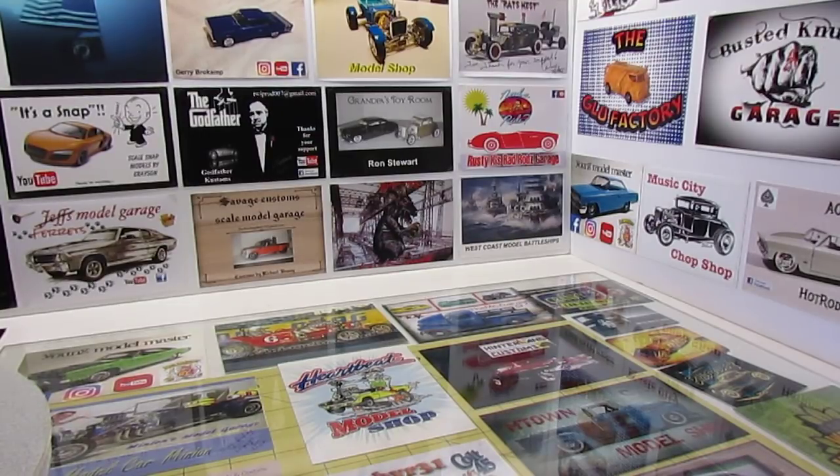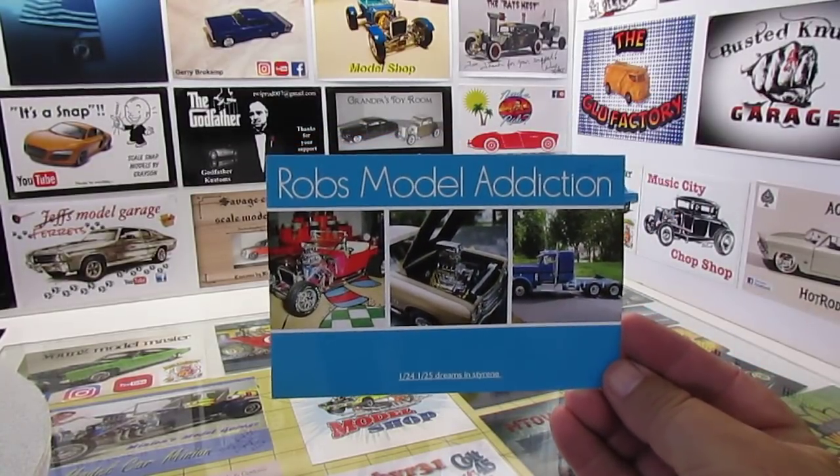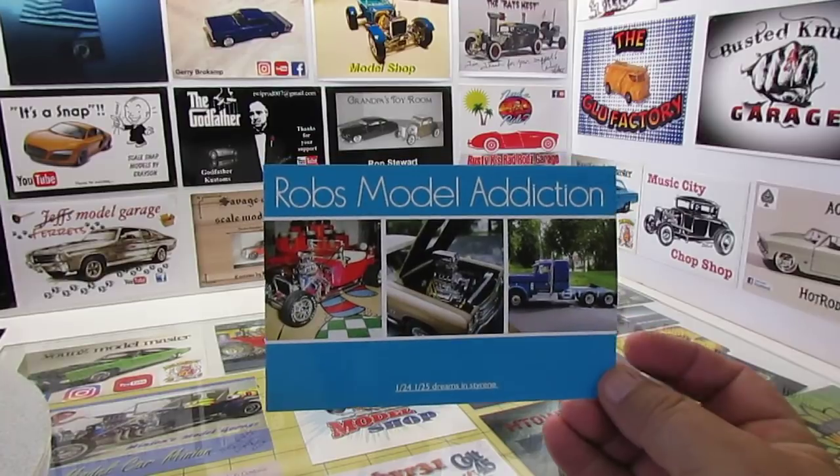Well, let's do a little quick mail call. Got some cards that came in, then we'll get into a little talk about Acme and some stuff I picked up at Acme, and we'll talk about the show. So, first up, we got Rob's card. We're at Rob's Model Addiction. That's a great looking card, and Rob's doing some really nice work over there, so go check out Rob's channel. Appreciate it, buddy.